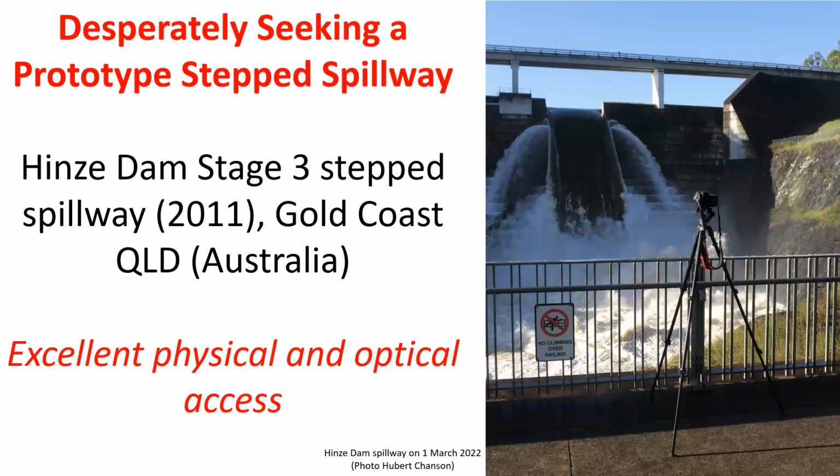Desperately seeking a prototype step spillway: the Hinze Dam Stage 3 step spillway is an excellent site, providing superb physical and optical access.